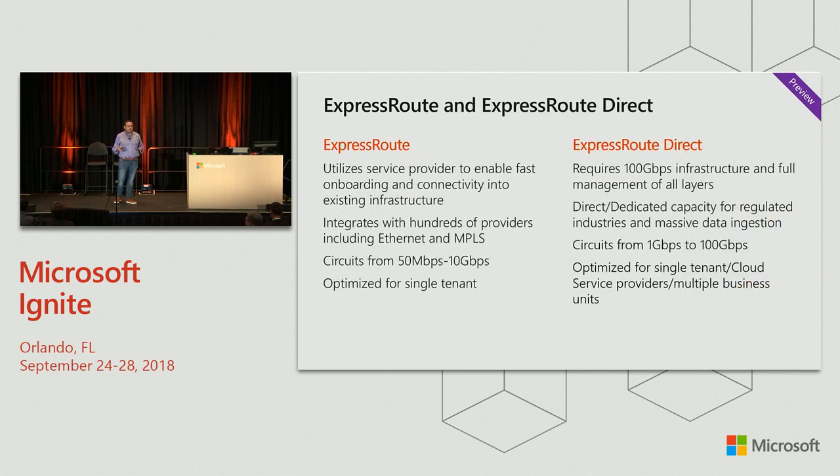ExpressRoute and ExpressRoute Direct are complementary options. For ExpressRoute today, you utilize a service provider ecosystem. Like Charlie said, and like I've said, we have 200 plus providers. And for most use cases, ExpressRoute is going to be the best option. It's a very, very low barrier to entry, and it's going to be able to quickly integrate utilizing either point-to-point or into your MPLS. And I've seen in a lot of exciting cases, MPLS providers may be able to connect you up in just 30 minutes or less.